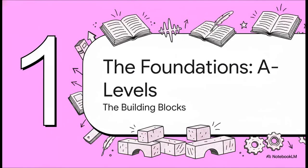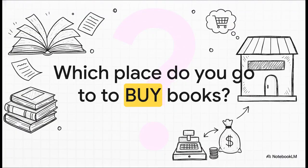All right, so let's start at the beginning, right? The foundations. We're talking about the A levels. These are the absolute building blocks of everyday English. Okay, so at this first level, A1, it's all about really concrete, everyday stuff. I mean, look at this question. It seems super simple, right?